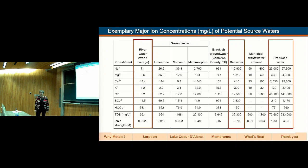So much more complex waters as we deal, and here's a couple that are typical, and you can see the amount of chloride and sodium as well as sulfate in some of these waters as well.